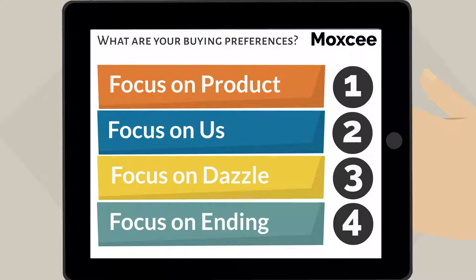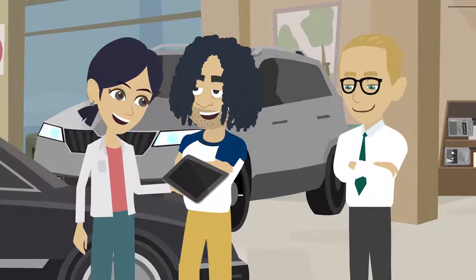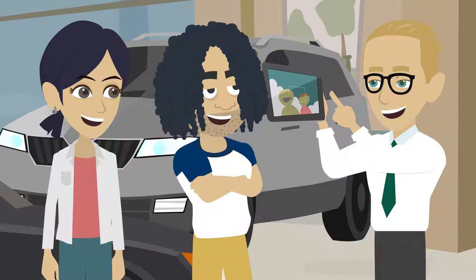Now the salesperson has a profile on how he should approach the sale, and so his training in buying preferences gets put into action. The salesperson also gets Daniel's partner Lucy to do the survey as well. A couple can have different buying preferences. Individual snaps of the couple's presence at Moxcee Motors, and it's time to go to work.